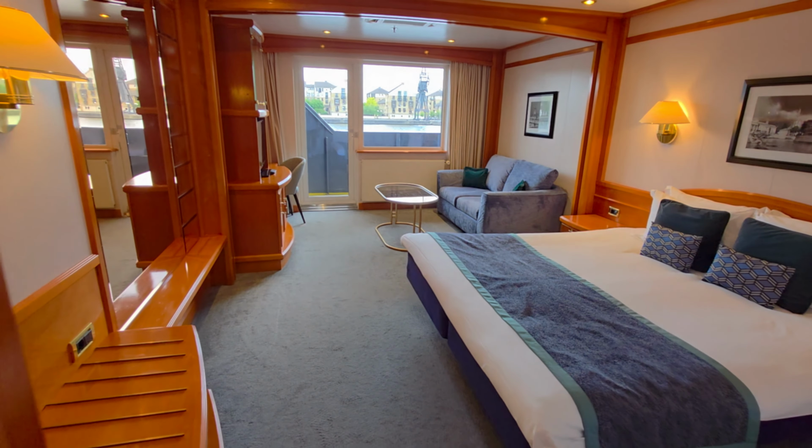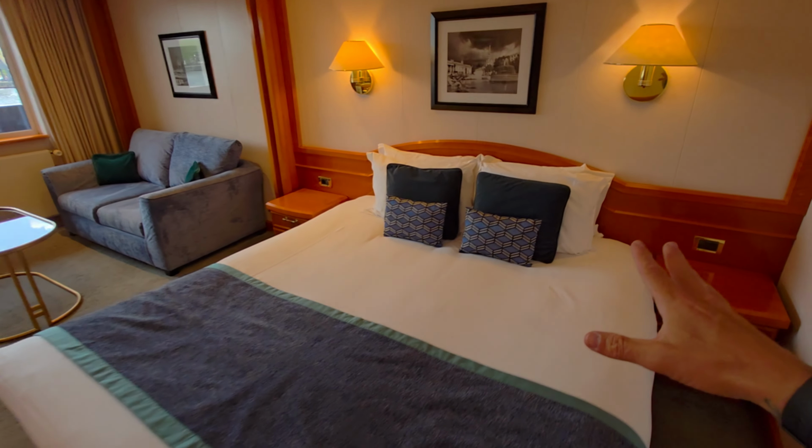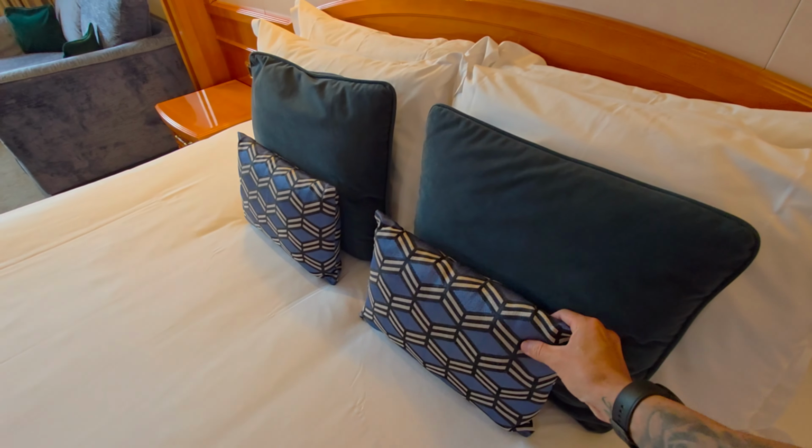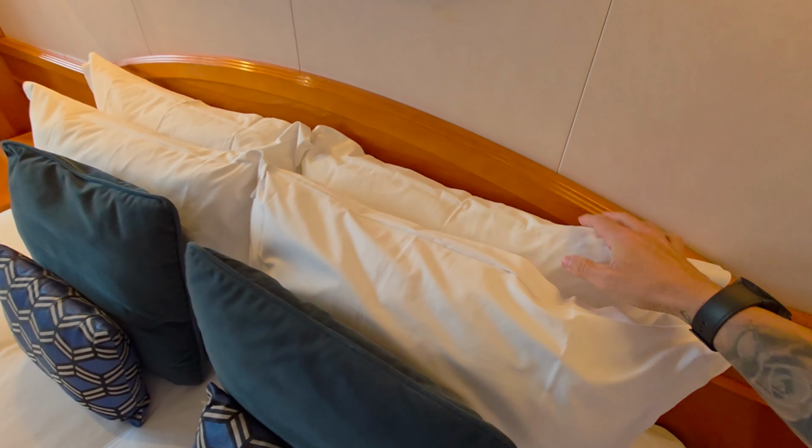Okay, so let's have a look around this 4-star room. Nice big double bed, and I don't know what's with all these pillows. I mean, what am I going to do with that? It's the size of a handbag. What's this obsession of all these pillows?